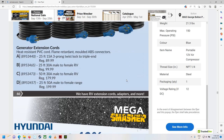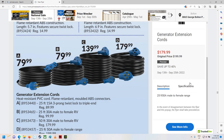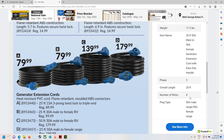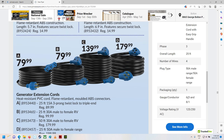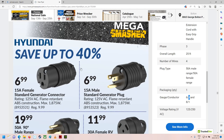Yeah, so that would be $180. That's pretty thick cable, too. 50 amp, phase 3, I don't think that's right. Number of wires, 4. Yeah. 50 amp male range. So it's a 6-3 and an 8-1. I think it means a 3-gauge wire. I'm not really too sure. I'm not an electrician, so you'd have to look at it and see.